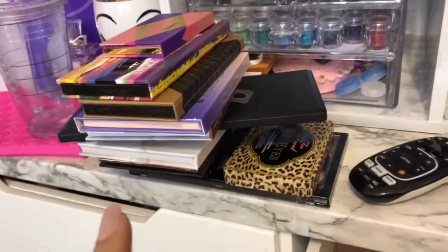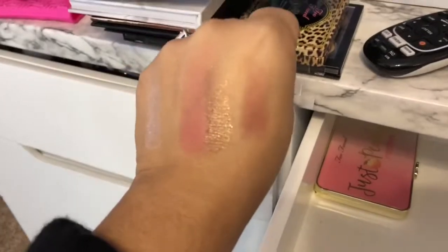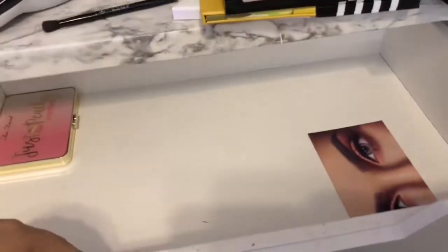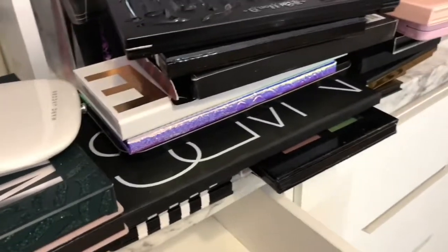Let me just show you guys how much I took out. Hold on. So this is the amount of palettes that I'm gonna repurpose and give out. Look at these shades though. And this is gonna be the amount of palettes I'm gonna put back into their drawer and try to give them a little bit more love. My drawer is really nasty, you guys. But I'm gonna try to give these palettes a lot more love. I feel like they deserve it.